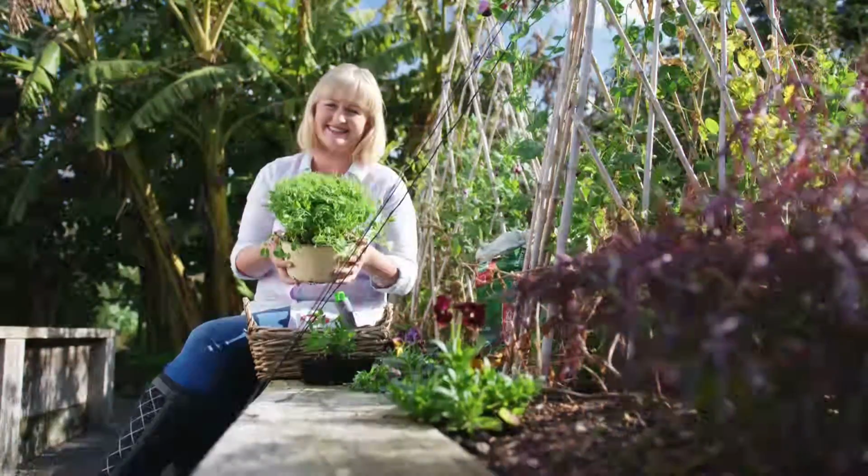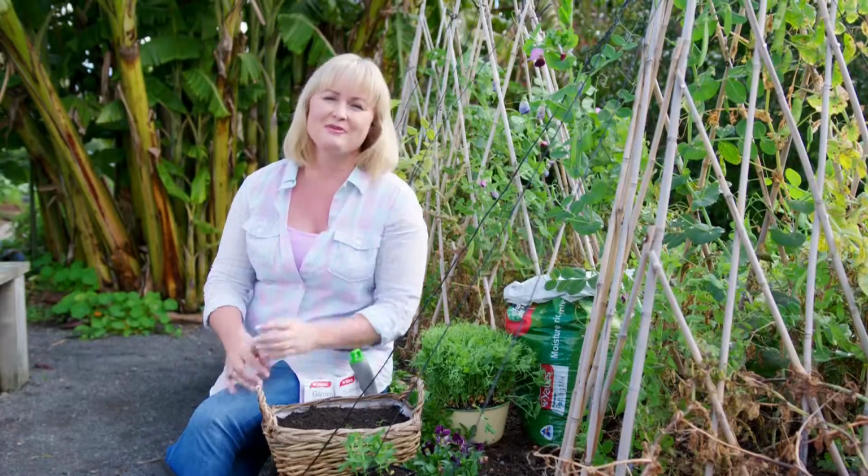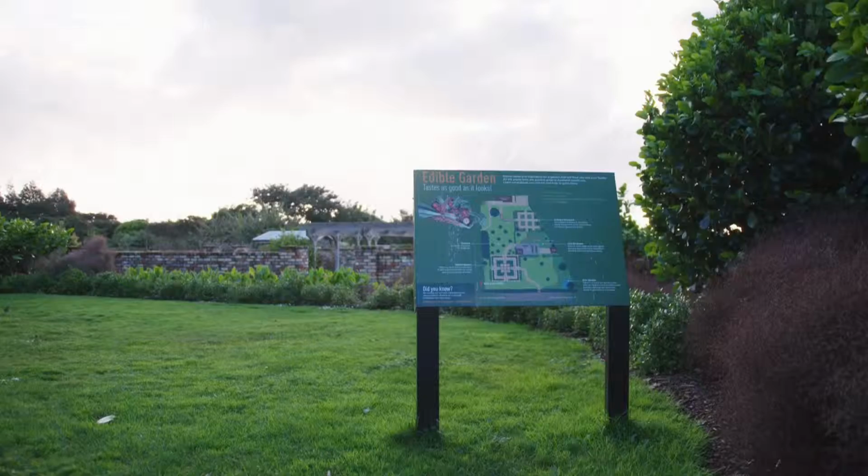These purple-flowered snow peas have come to the end of the season, but remember that because they're a legume, like all legumes, they fix nitrogen, which means that if you pop them into your compost heap when they're done, they'll recycle all that goodness for your soil.